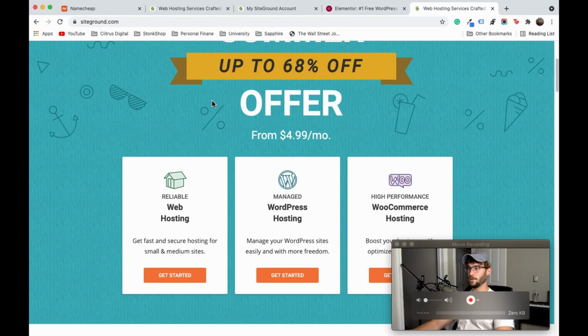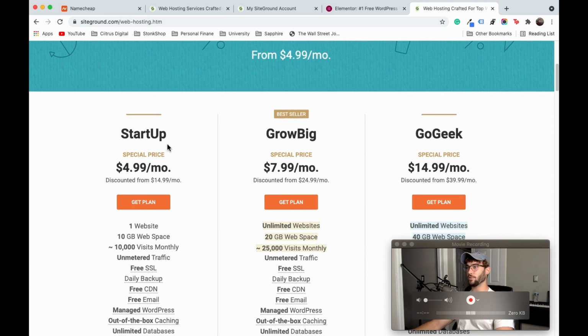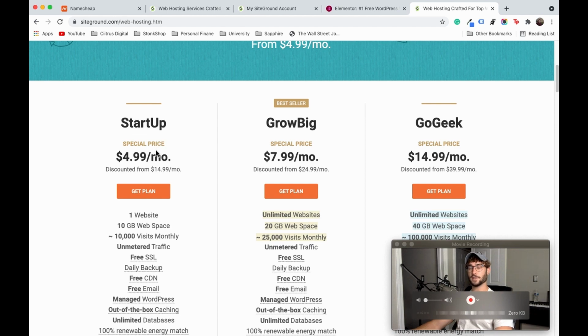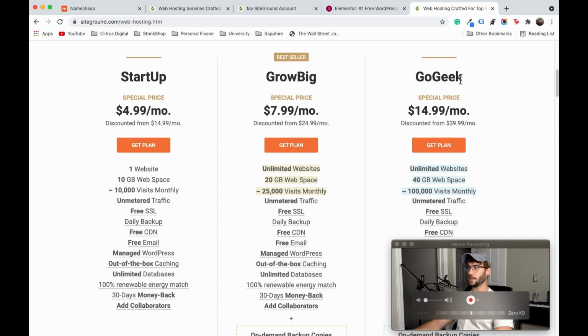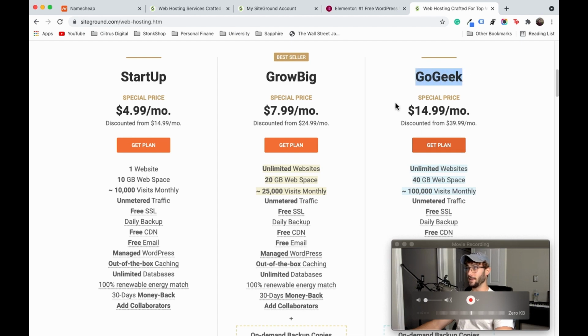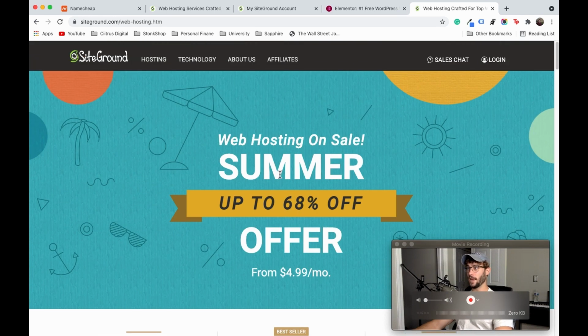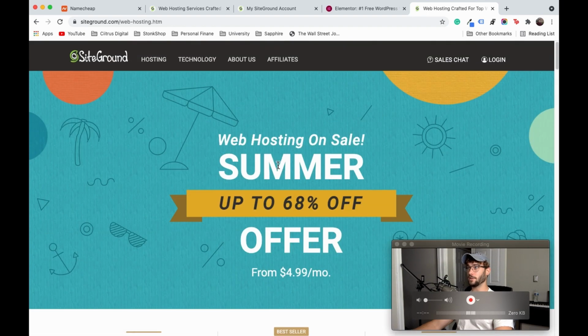SiteGround.com. Scroll on down, click web hosting, and you'll see they have 3 plans. If you're just making websites for yourself, maybe one site, I recommend the startup plan. If you're like me and going to be building a ton of websites, I recommend the Go Geek plan. And if you're just making a few of them, don't really care about how much storage you have, go ahead, buy the middle one. Anyway, when you get that purchased, stay logged in and let's go to the next step.